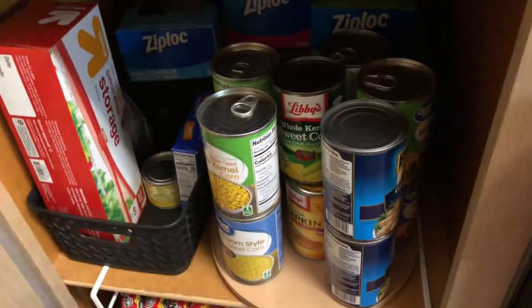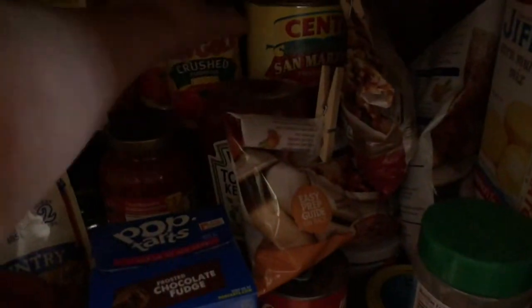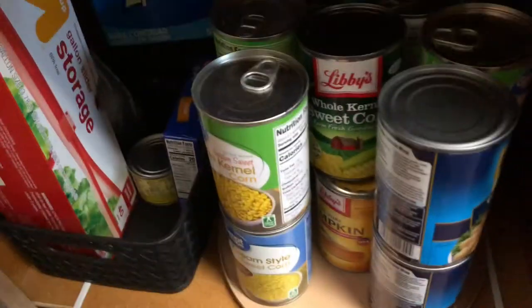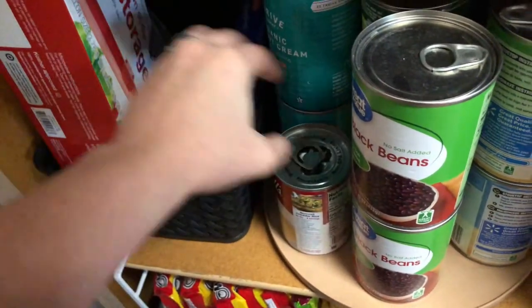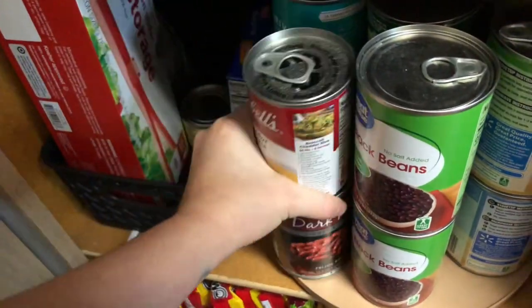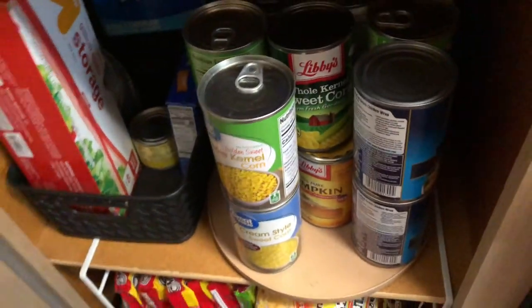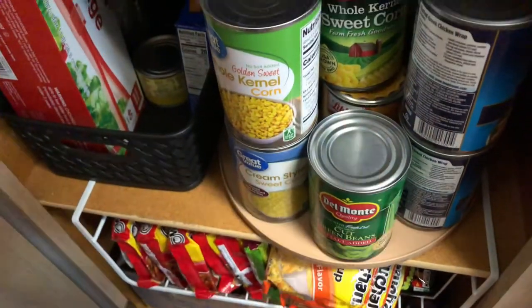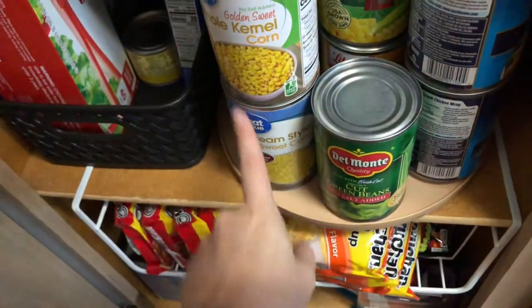So I'm gonna go ahead and add my crushed tomatoes. I'm actually gonna put them up here since they belong there, because I use this stuff for different recipes. I'm also gonna put this in here. Let me see. I'm gonna put this right here, probably under this. And I always check the dates whenever I do this, so no worries there. And then I'll put these here. I just have some pumpkin puree back there, some corn, more corn here.